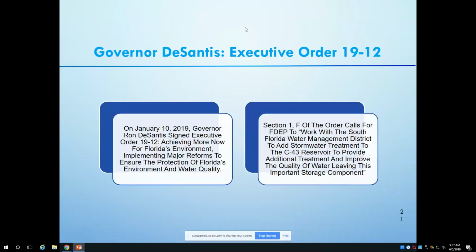It establishes a blue-green algae task force, which is designed to expedite progress towards reducing the impacts of these blue-green algae blooms. It requires updating of BMAPs, which are Basin Management Action Plans. They're essentially water quality restoration blueprints for specific water bodies. And so those in South Florida that include Lake Okeechobee, St. Lucie, and Caloosahatchee, those BMAPs will be updated by January 2020. And it also expedited key Everglades projects like the C-43 and C-44 reservoirs.